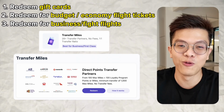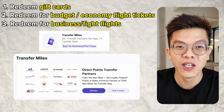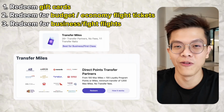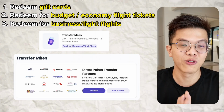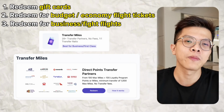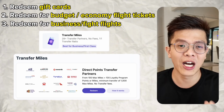But I'm very sure that if you want to fly business and first class, you are already considered an advanced miles chaser and you know how to work your way around it. I guess if you're new to all this miles chasing thing, you will prefer KrisFlyer, which unfortunately is not a transfer partner of HeyMax yet. But I'm very sure that they're working very hard to bring it in.